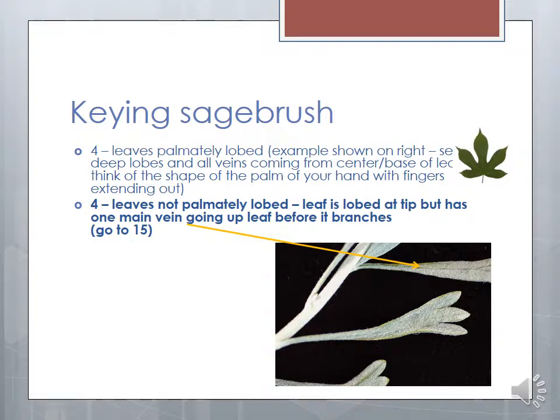And the sagebrush is not palmately lobed. Also, in palmately lobed leaves, the veins all meet down at the stem of the leaf, or the petiole, and branch out from there, whereas in the sagebrush leaf, it has one main vein going up the leaf, and then it branches further up the leaf. It's a little bit hard to see because it's very small and light colored, but the main thing would be that the shape is not the shape of a palmate leaf.